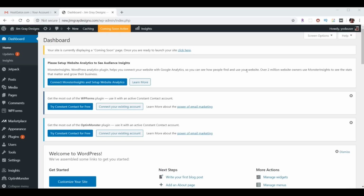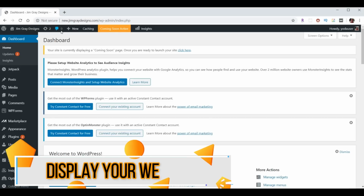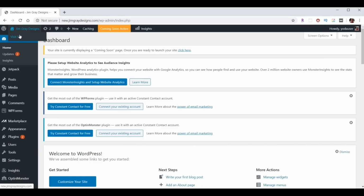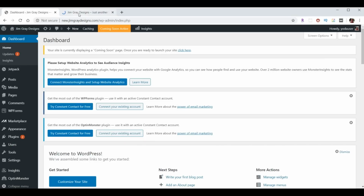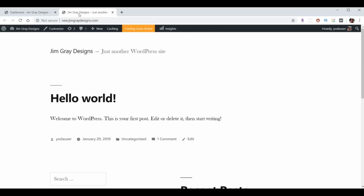Let's get organized a little bit so we can get started on our website. First of all, we no longer need this tab over here, so we can close that one. Now I want to open up a tab to the right to view our website. If I click right here, I can choose View Site, but if I right-click, I can open it in a new tab. And now we're looking at our new website. Not very impressive right now, but we're about to fix that.